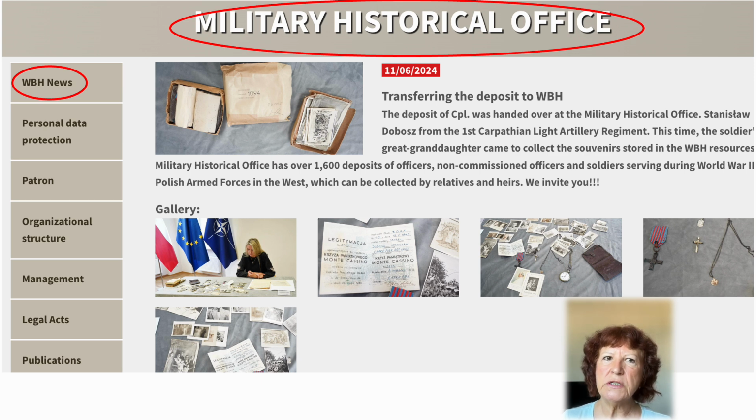Now, the only way to find out whether the archive has anything belonging to your relative is to first conduct an online search in their archive to find out if they have any matching records. If they do have a matching record, you have to fill out paperwork requesting them to retrieve whatever that record is from their warehouse. And it's not until they access that you'll be able to find out what is the nature of what's contained in their archive.